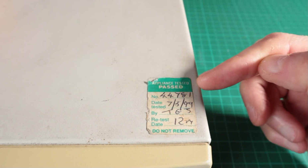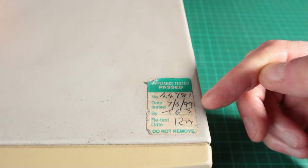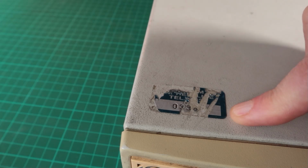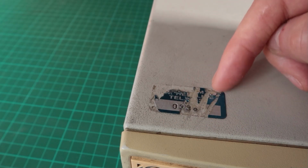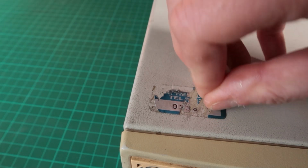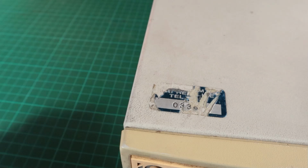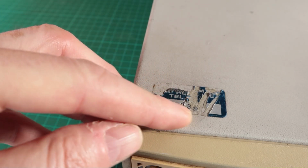I like these things, they give you a little bit of history, so we can see this thing last passed its appliance test for the office safety, presumably, on the 7th of the 5th, 1999. And there's a badly removed metal sticker over here, which looks like a kind of office asset number. We have these kind of things at work, so I guess that's what that was. Somebody's tried to scratch it off in a bit of a ham-fisted way.